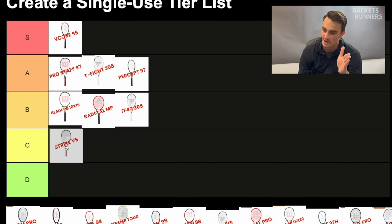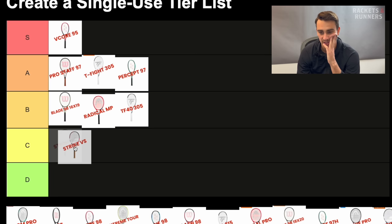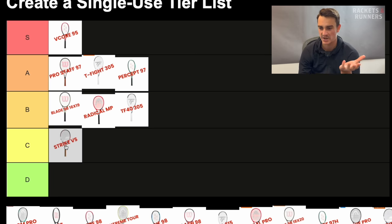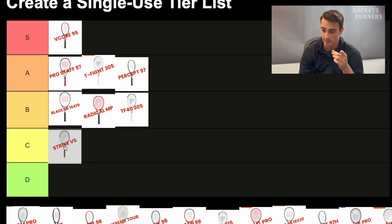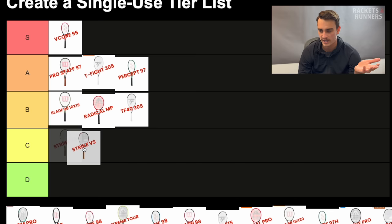You guys might be surprised by this considering my preference with certain rackets. I'm not the biggest fan of this racket, and I don't know what it is, because I've always liked traditional feeling Babolat frames. I don't know. I haven't played with this racket in a long time. In fact, there's probably not going to be any footage of the Strike VS because I kind of forgot about it. I just don't think anything's amazing. I think there are better control rackets. I think there are rackets with better feel.